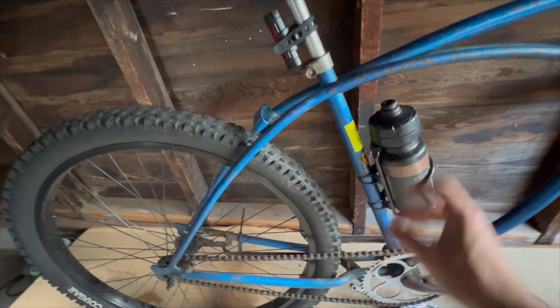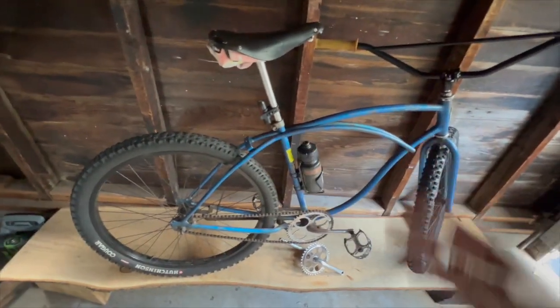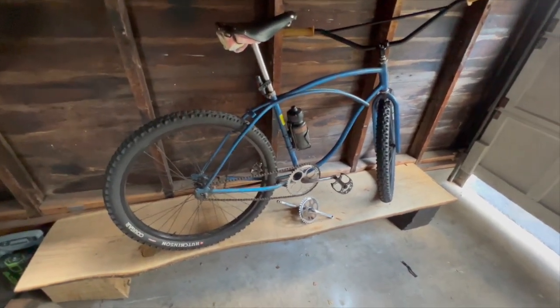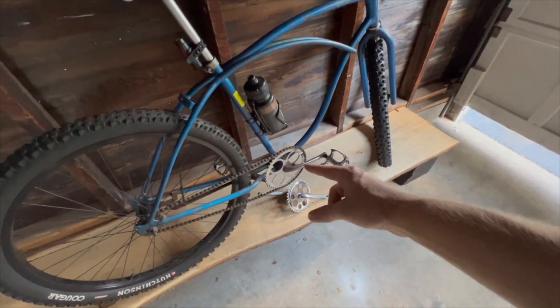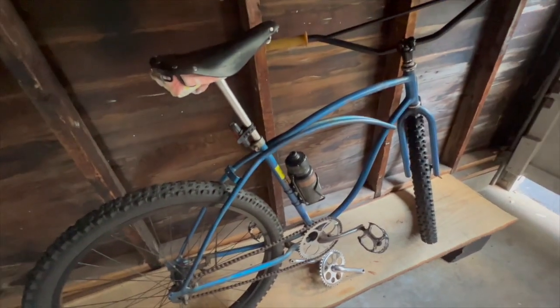I also had to add that water bottle because I've been doing hour-plus rides with this thing. And yeah, that's all that there is to that. This thing is sweet, so we'll do a little bit more of this. For the channel, I'll swap those, and then take you through that whole thing, and then maybe do some riding clips.